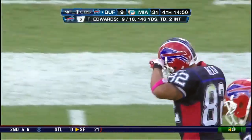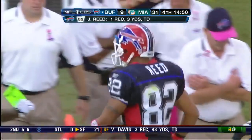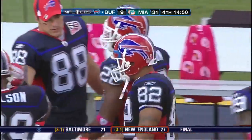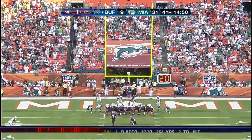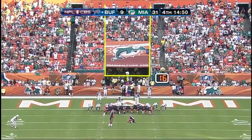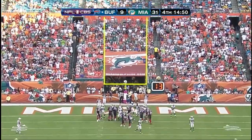Reed with his first touchdown reception of the season. He caught 6 against New Orleans last week. He's got a great reputation in the NFL, more as a blocker probably because he's next to Lee Evans. Now you put T.O. in the mix. Sometimes he's the forgotten 3rd guy. And he's real good working the slot as you saw right there.